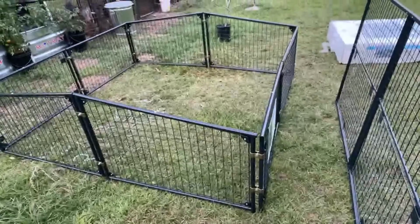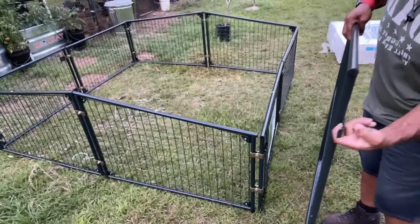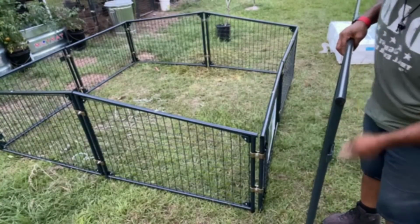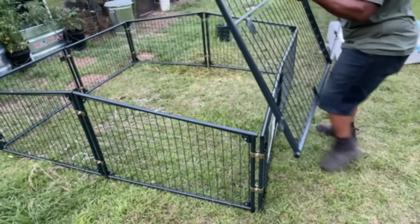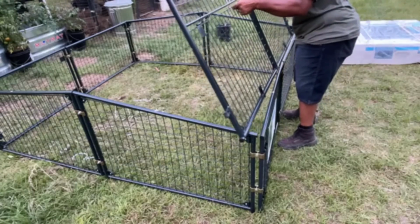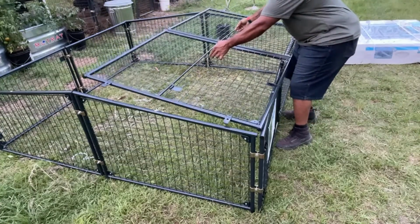All right. I'm just gonna lay this on here to show you, and then we gonna sit down real quick. You want to put these hooks where they're hooking over this way, and they should lay right on top. This is why I say don't tighten anything up.